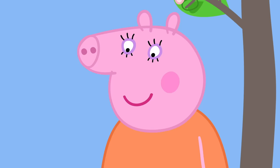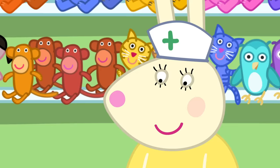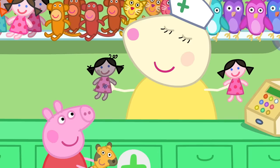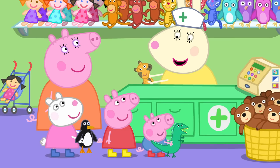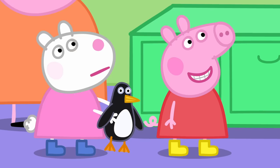What a good idea. This is the doll hospital. Hello, Miss Rabbit. Hello, Peppa. Welcome to the doll hospital, where we turn dolls like this into dolls like this. Ooh. Have you got a sick dolly? Yes. What is it? A mouse or a dog? It's a bear. Well, we have got our work cut out, haven't we? And a dinosaur. Are you booking them both in? Yes, please. OK, so tell me, little bear, what have you been doing to get so poorly? Teddy has been rolling down hills, jumping in muddy puddles and being sat on.